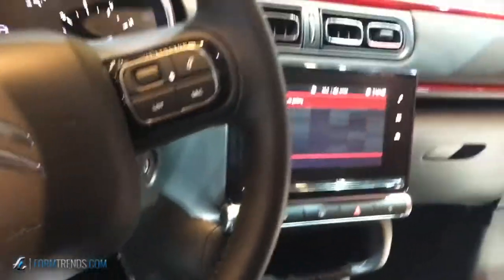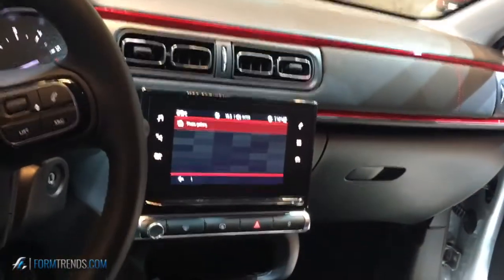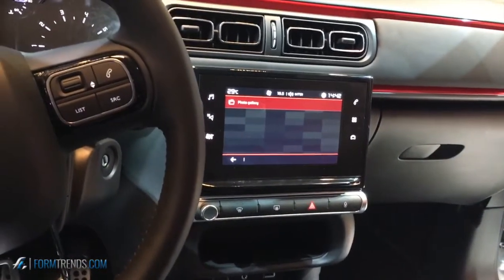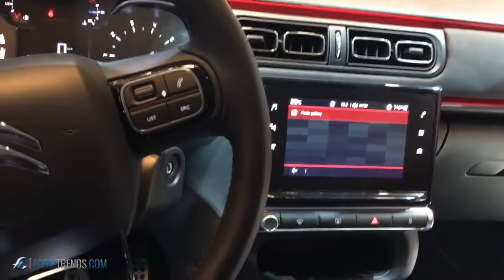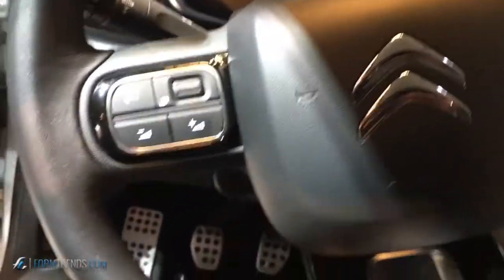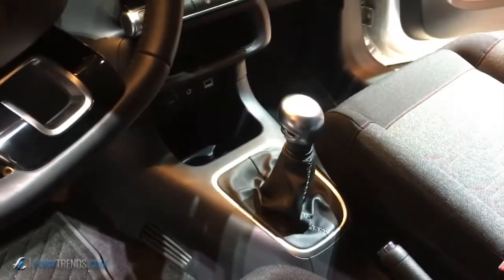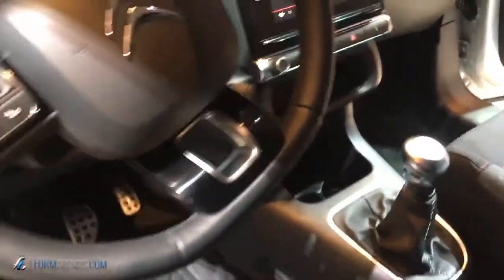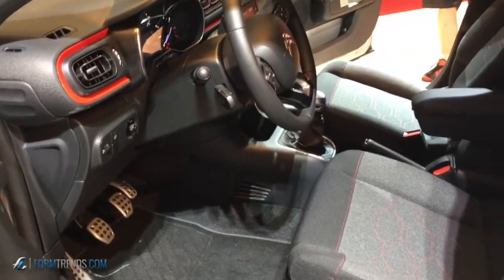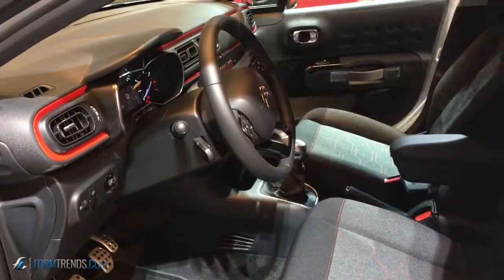and this massive center screen, which is a freestanding screen, very minimal amount of buttons because everything is touchscreen here. You've got a few buttons on the steering wheel, a few controls here. Obviously a stick shift. This is Europe, and it's overall quite a successful package from an interior perspective.